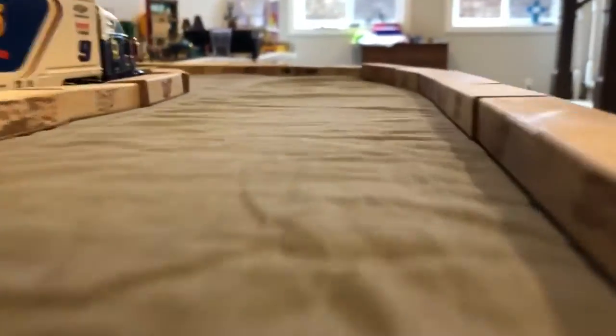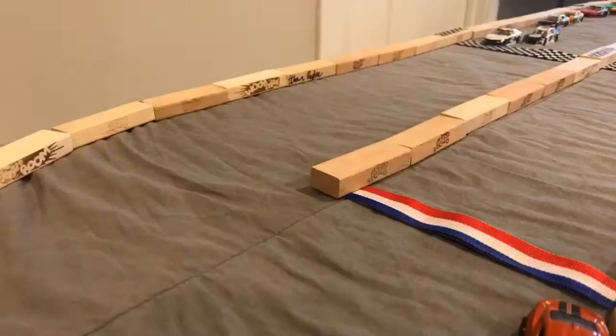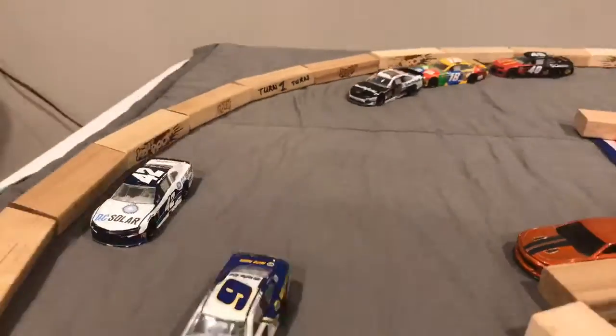Looks like he's kind of staying lower in the corner, not going all the way up to the wall, just in case he's not trying to work the tires hard. It's kind of interesting. Almost like maybe more time to save before he hits the wall. Anyways, 1 to go. Chase Elliott on the inside.